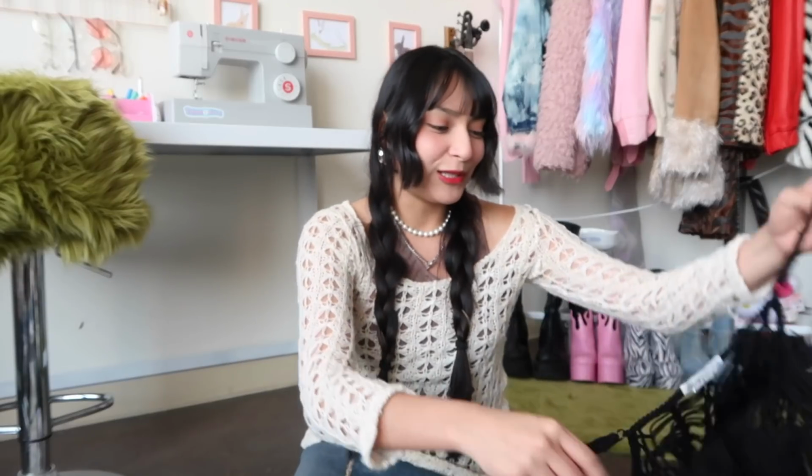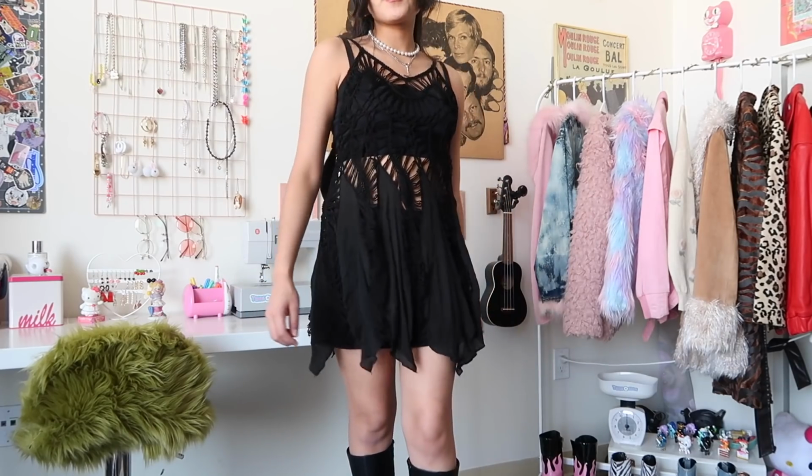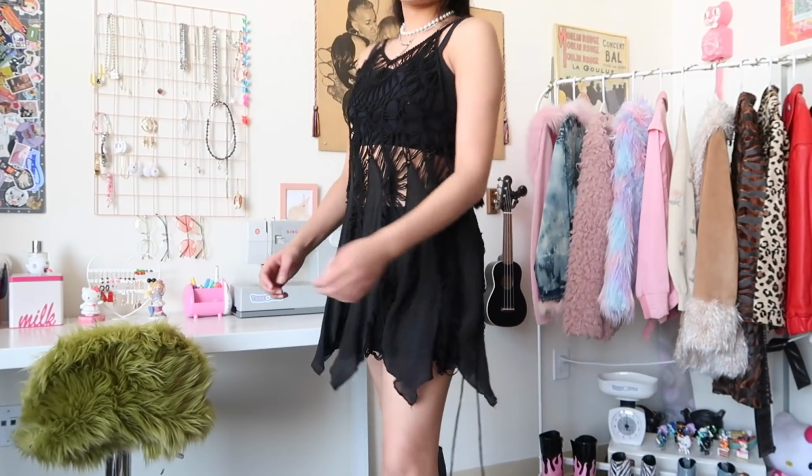Let's move into some clothes now, and this is screaming fairy grunge. When I came across this, I was just like, yes, you're mine. And this was only, I think, $6 or $7. And so this is gonna stay in my personal wardrobe because look at this. And as you can tell, I'm super obsessed with crochet right now, so this is totally fitting my vibe.